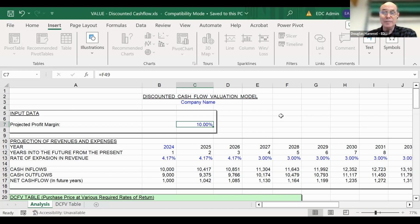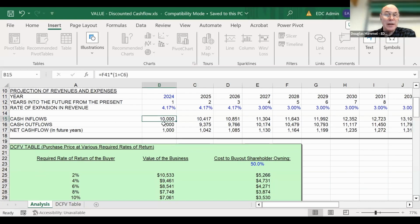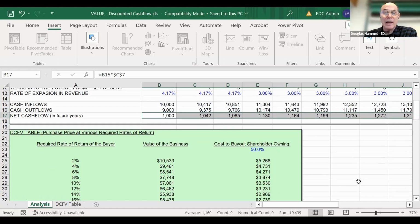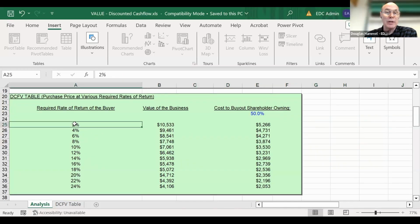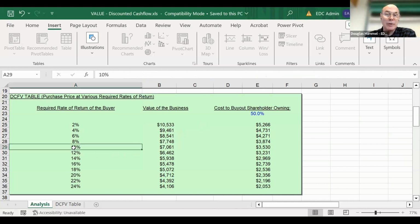So here we are down here with the mini profit and loss statements. There's 10,000, 9,000, and the net cash flow of 1,000, or the profit margin. Now these down here are the net cash flows in future years that you're going to have to discount backwards. And when we do that, if we discounted all of those 10 years of cash flows backwards at 2%, you would want to pay $10,533 for this business.